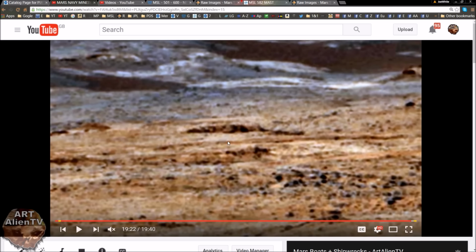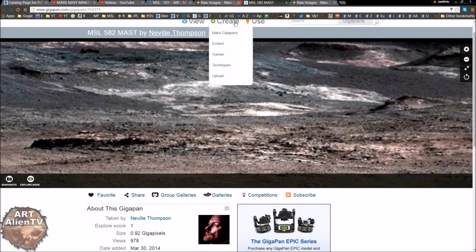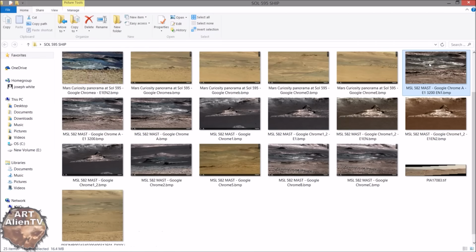But the fact that it's the bottom of a lake or a dried out lake bed says to me, here's the better angle, it says to me that this is a ship, because you're not going to sail around in a lake in a building. You're going to sail around a lake in a ship or boat.